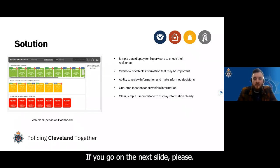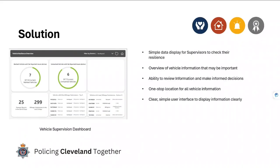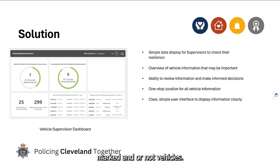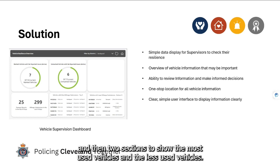If you go on the next slide, please. We also have a sort of a data collection area which shows the current status of your vehicle. So there you've just got active, marked and unmarked vehicles, how many damage reports we've received in the last 30 days, how many mileage reports we've had in the last 30 days, and then 2 sections to show the most used vehicles and the least used vehicles.